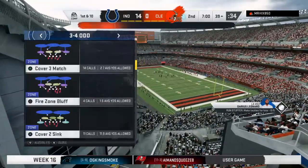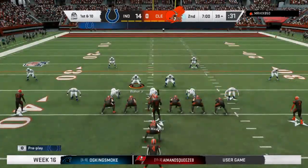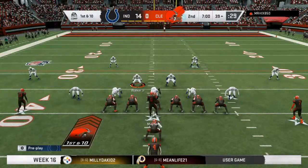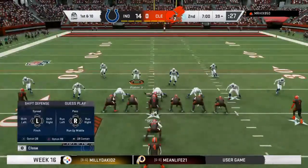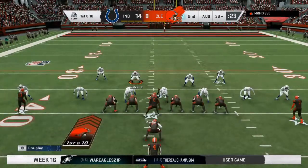On to the second from Cleveland. It's the Browns in control of the football as they've got it with a 1st and 10. So how about that for a chain mover? They're all the way down inside the 40 now for 1st and 10.